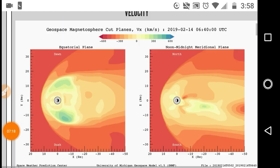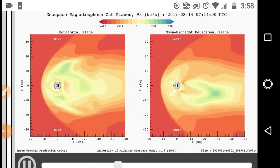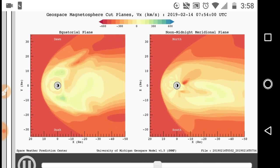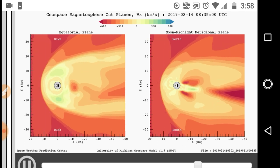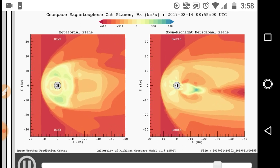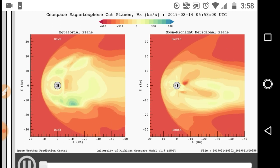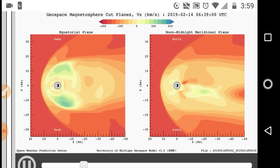Next, we've got some magnetosphere movies, starting out with your velocity. You would be expecting to see some perturbations in this as a result of a changing solar wind speed. And there you can see some different solar wind speeds coming in, the dark red being the lower speed, and the more yellowish, orangish color being the higher speed.